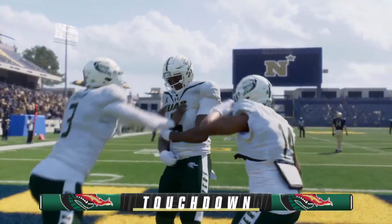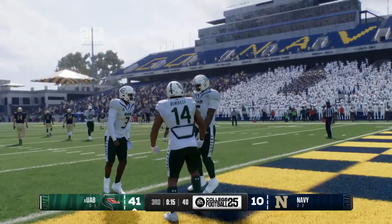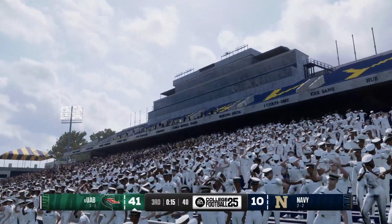UAB. And at this point, they're just rubbing their noses in it. There's nothing positive to be able to take away from this. You got beat down, you move on to the next game, start working on the next opponent. This one's over.